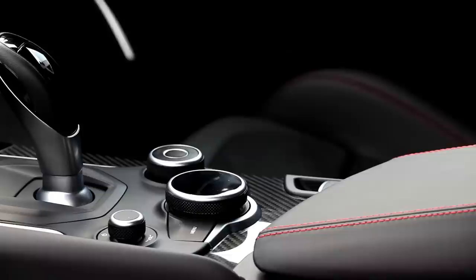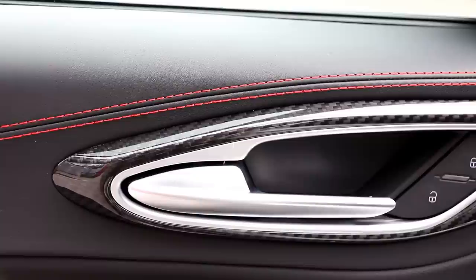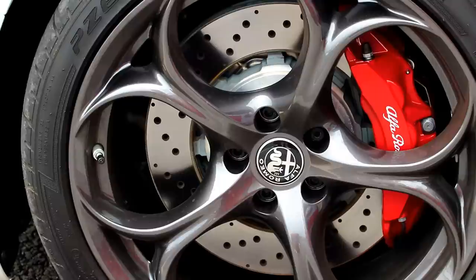It's got leather, part Alcantara seats. It's got the nice steering wheel. There's a lot of carbon fibre accents around the cabin. And the car also gets the 5-hole Teledyne style Quadrifoglio 19-inch wheels too, in dark grey. So it looks fabulous. I'll have one of those as well, please.